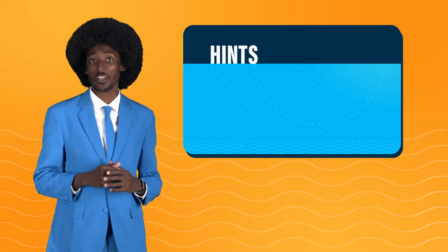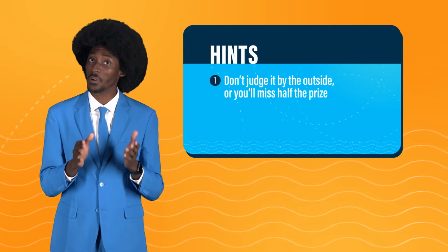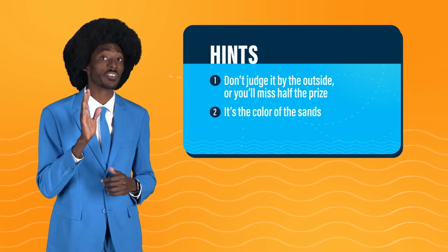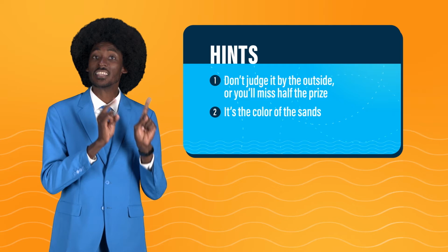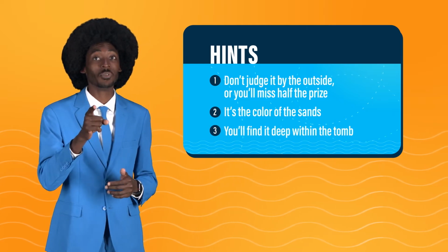Well, if that's not enough, you know I've got you covered. Wander Around doesn't make you wander around. Here's a few hints to get you going. Don't judge it by the outside or you'll miss half of the prize. It's the color of the sands, and back in the beginning, you'll find it deep within the tombs. Best of luck to you. Come back once you found the souvenir.